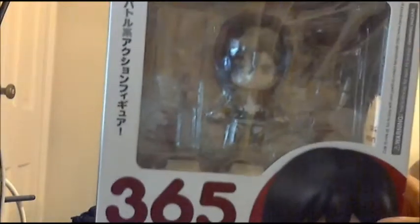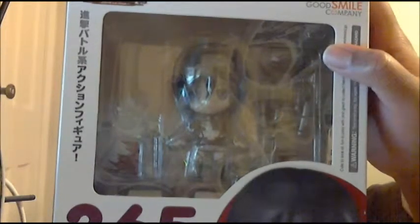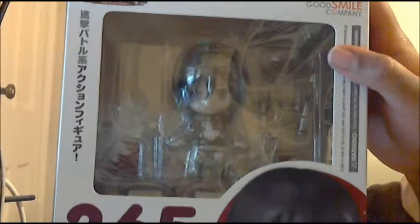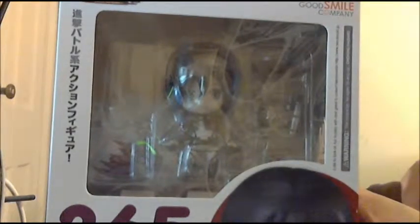They had a really good sale on this one, and even though there's plenty of this figure around, a lot of times on outside sites they're like 60 and up, and I didn't want to pay that much. So I found this a good deal on Plumoya. It was like 20 something dollars on sale, and so I decided to grab it.